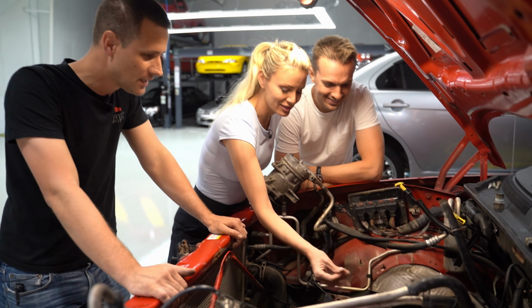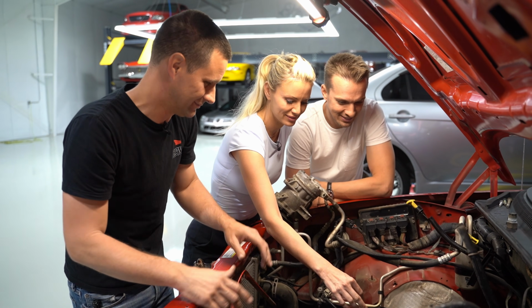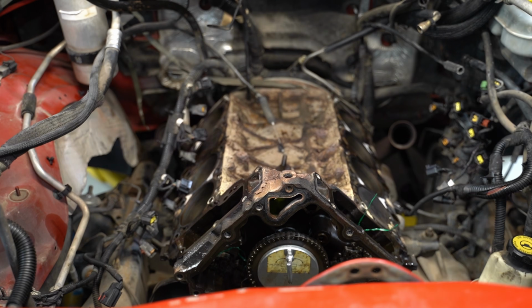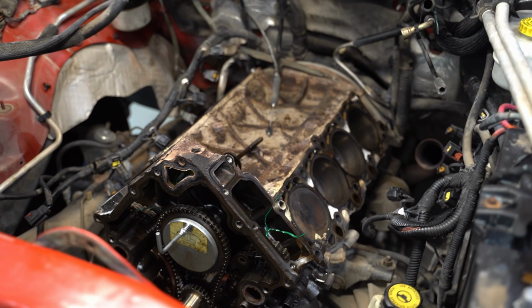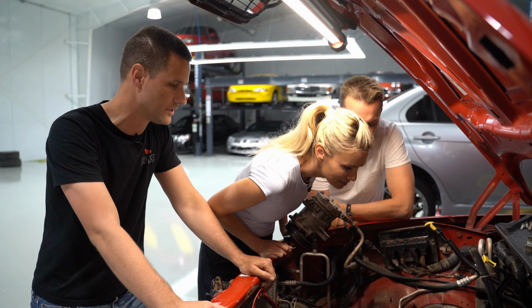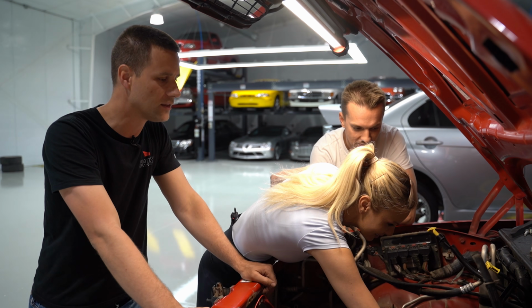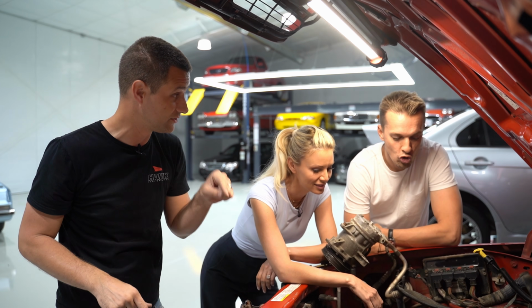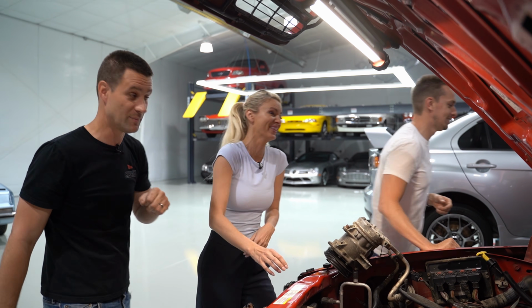Wait, so is this just all rust? I mean, it's 20-plus years old. It's been around the block a few times. So all of that rust scale is just normal surface rust on the outside of the block. None of that is internal to the engine. That's just open to the elements. So everything is back on the workbench provided by Dodge. Whoa! So we can move back here. That's nice.